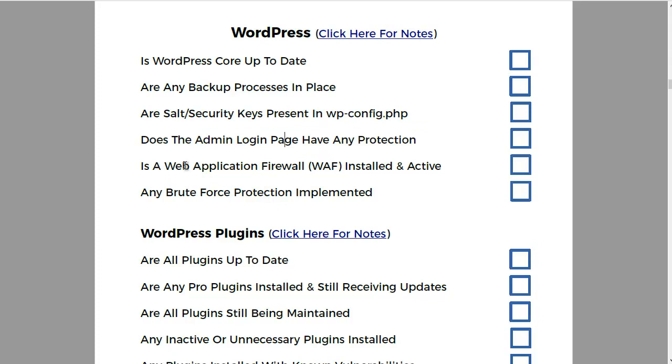The next thing is a web application firewall, which again is quite an important thing to have. There are some plugins. I've done a video on the firewall plugin that I like, which is Ninja Firewall. There are some paid options, or maybe use something like Cloudflare. So just make sure that you've got something analysing the traffic that's coming to your website before it actually hits your website. And that's what a web application firewall will do. It'll get rid of the malicious traffic.